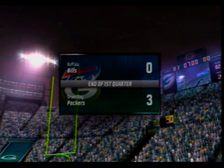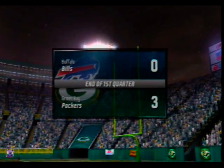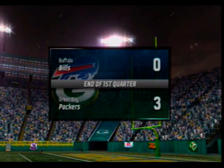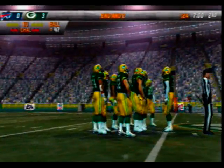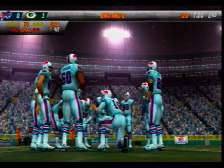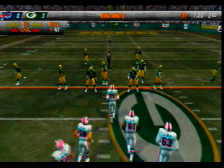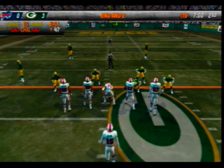So at the end of one, the score is 3-0 Packers. The teams have switched sides and will start the second quarter. Ball at about midfield. Ball on the 47-yard line.